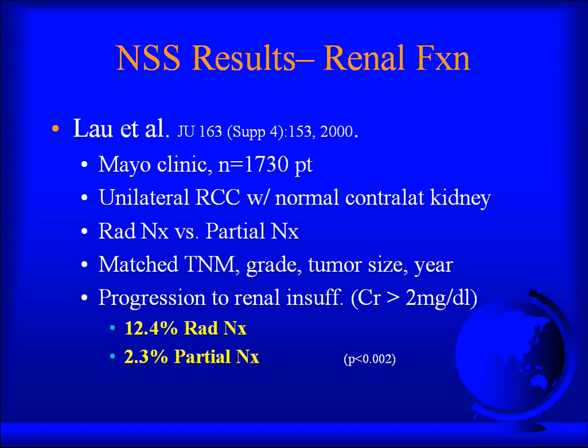Renal function following partial nephrectomy. This is a study from Mayo Clinic comparing radical nephrectomy versus partial nephrectomy. They're both matched for stage, grade, and tumor size. And they found that there's a greater incidence of progression to renal insufficiency in the radical nephrectomy group compared to partials.